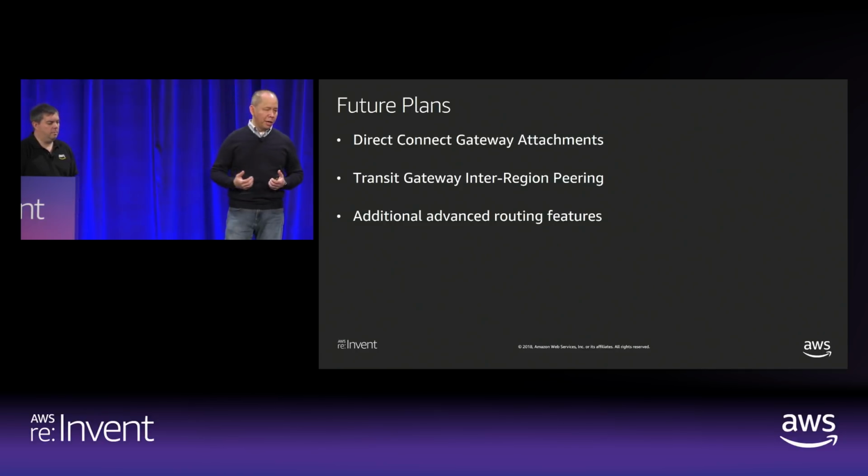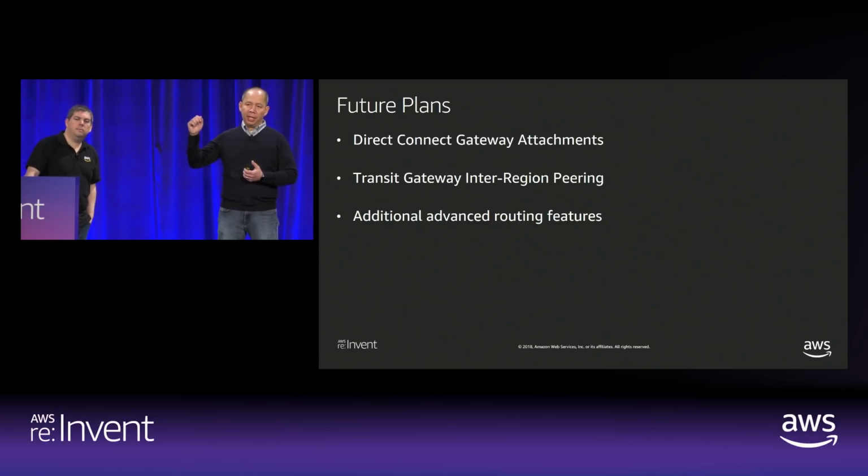Think about how you might be able to use that. Take an example where you have a branch office in Virginia that uses a VPN connection and connects into the US East region, sends traffic over to the Asia Pacific region, and then through a VPN connection, sends traffic down to an office in Mumbai. You just created a global network, all within AWS.